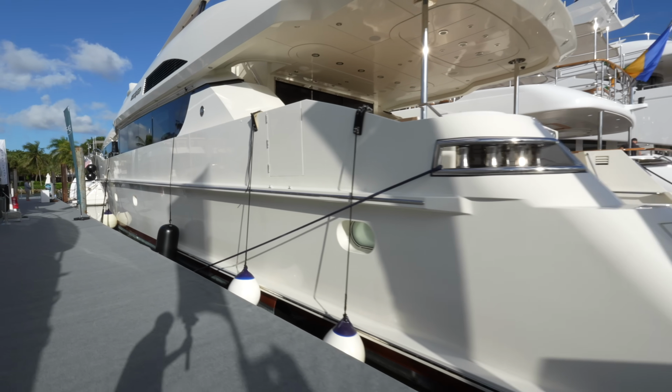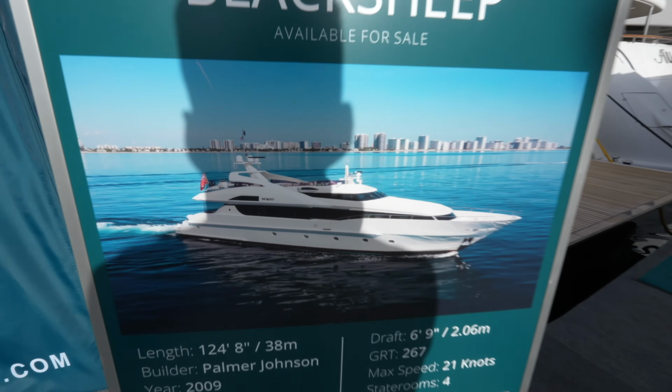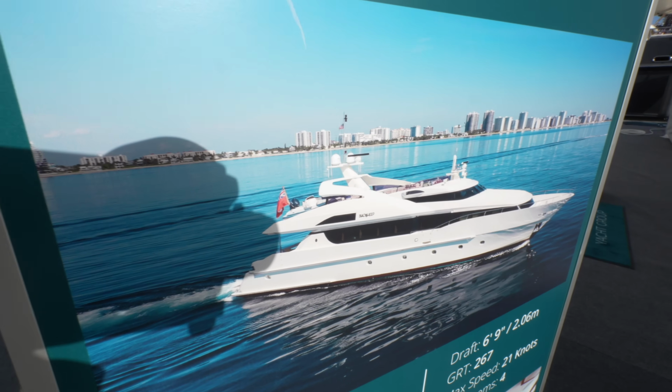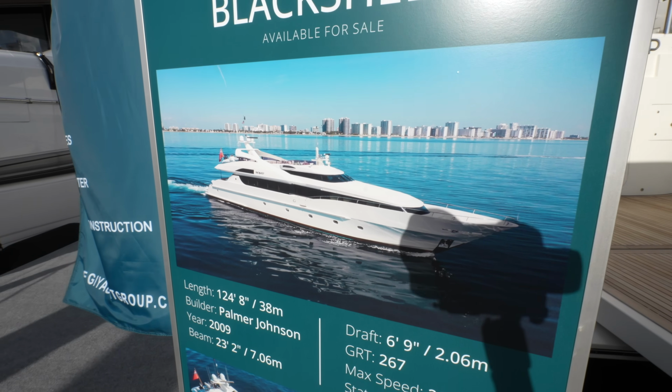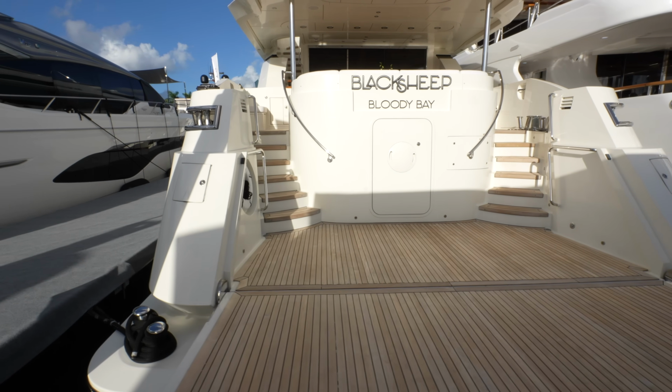But luckily for us, we do have a picture of it right here, so let me give you a quick shot of that. Here, let me get my shadow out of the way. All right, now let's step on board and begin this super yacht tour.